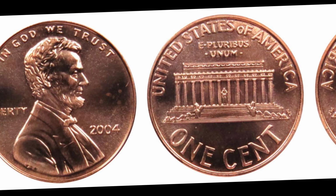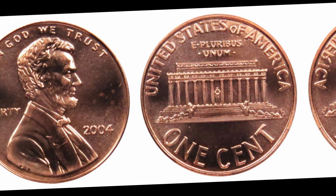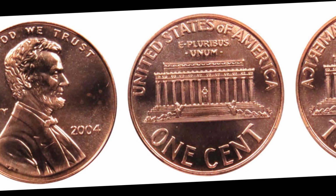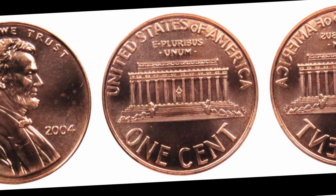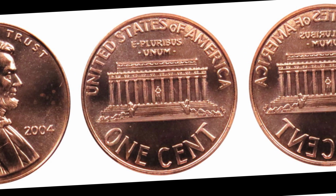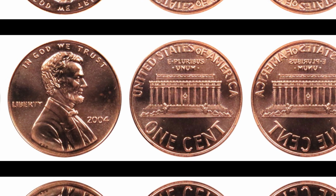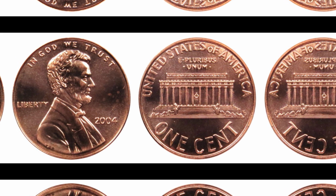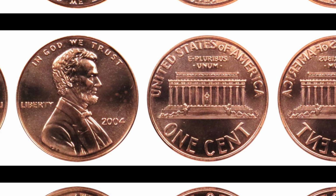2004 off-center strike penny. If the penny was struck off-center, meaning the design is shifted and part of the coin is blank, it could be worth anywhere from $100 to $1,000 depending on how dramatic the error is. 2004 no mint mark proof penny. Some proof coins, meant for collectors, were accidentally struck without the proper S mint mark from San Francisco. These rare finds can be worth hundreds or even thousands of dollars.